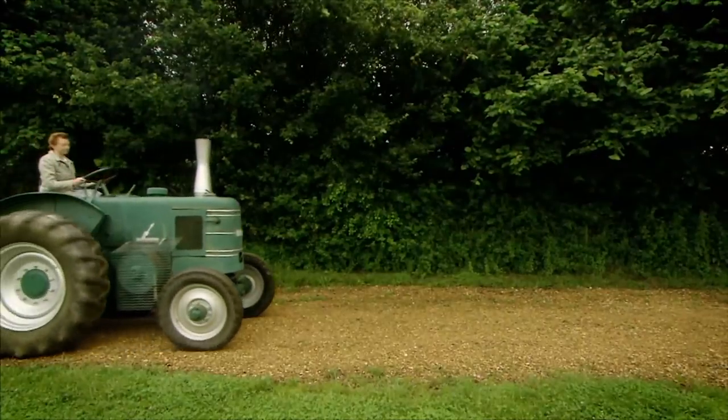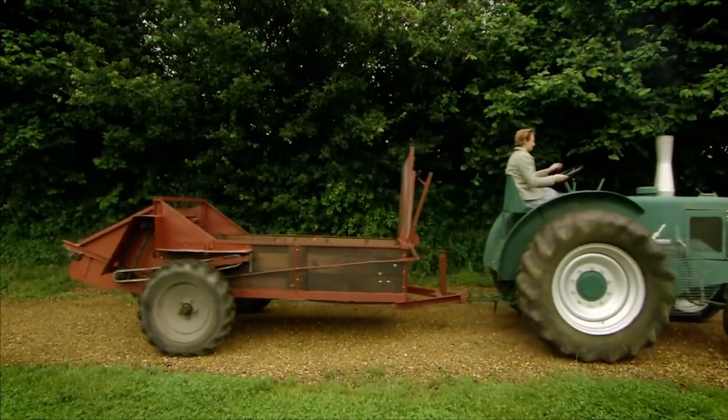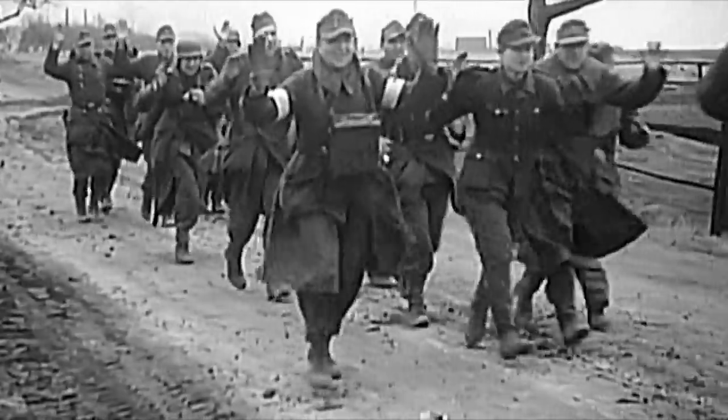With the land exhausted and crop yields in danger, the government knew that record food production couldn't be sustained through another year of war. To Berlin, and it seemed likely the Nazi regime would soon fall. On the 7th of May came the news Britain had been fighting for so long. Germany surrendered.